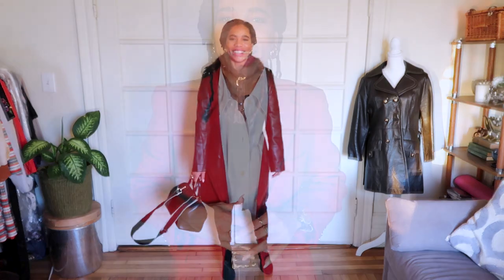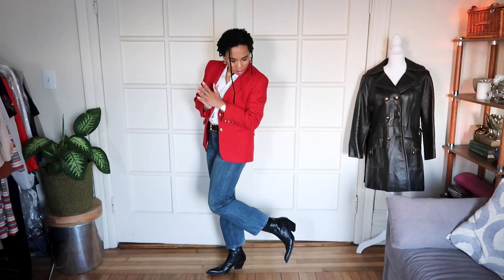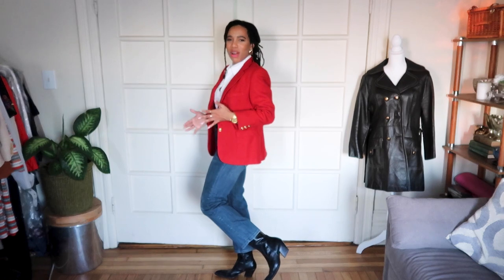So I decided to go very classic style for the red blazer, and I've just paired it with a white button down and deep blue jeans, like a medium wash, black belt, and these Western boots by Colin Stewart. I'll tell you, I just love the heel and the toes on these, and I just love pairing these boots with a nice cropped straight leg. So I thought these boots would have been perfect for this look.